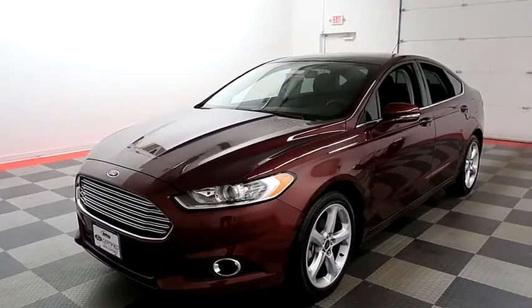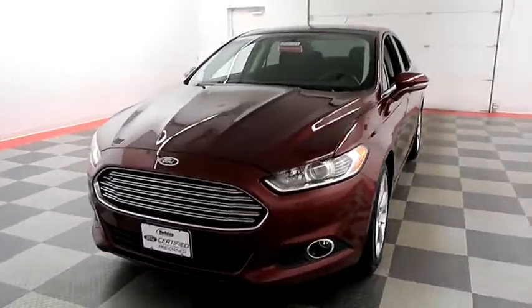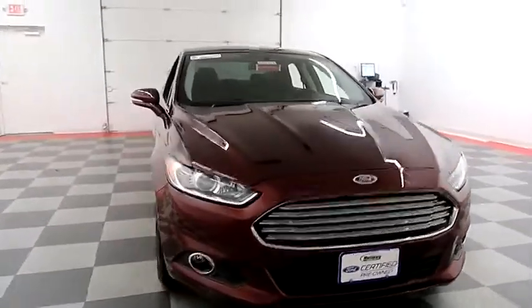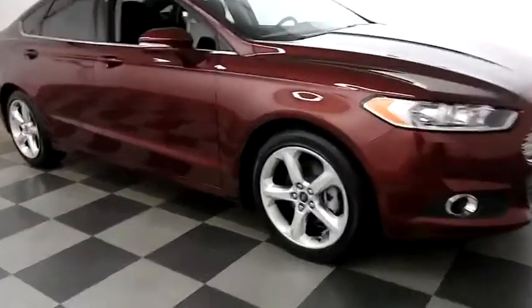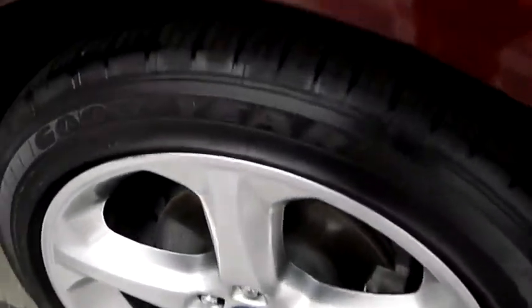Today we're going to take a look at a 2016 Ford Fusion. Stock number is A8043. Starting right away up front, you have factory fog lamps. A look down the passenger side. You have alloy wheels wrapped with Goodyear tires.